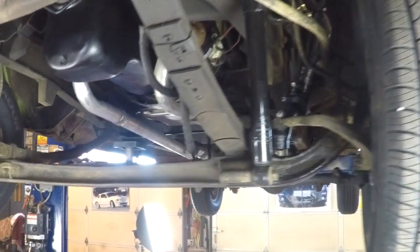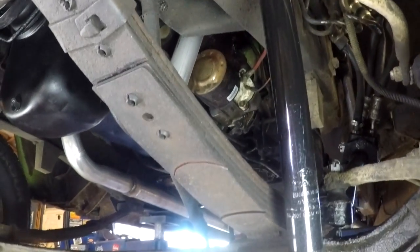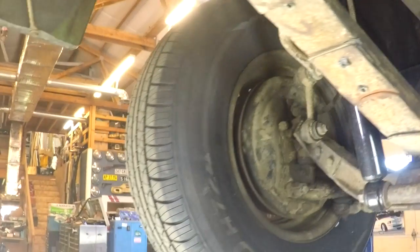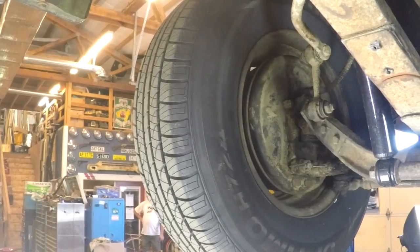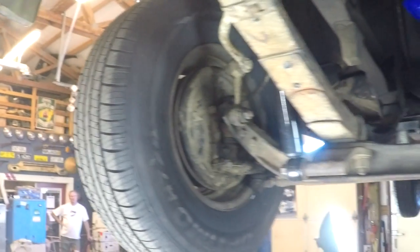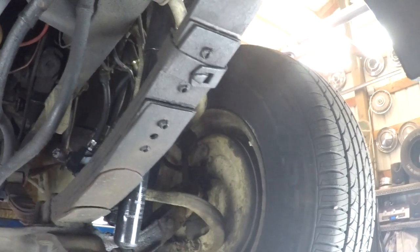And other things that it has is new shocks, front and back. We just try to do things to it that would make it drivable and just fun to drive and dependable. And you can make changes as time goes. And the other thing is, underneath here with the video, you'll be able to see this sublime green underneath of it. It's the original color of the truck, which I already mentioned was pretty rare.